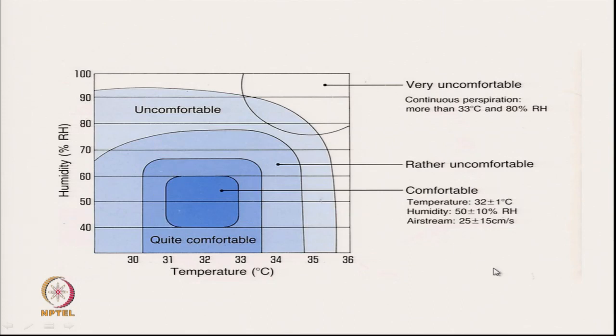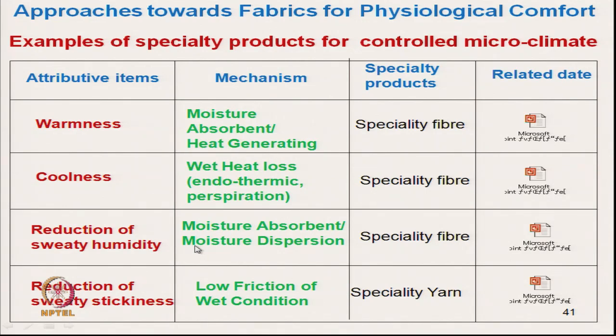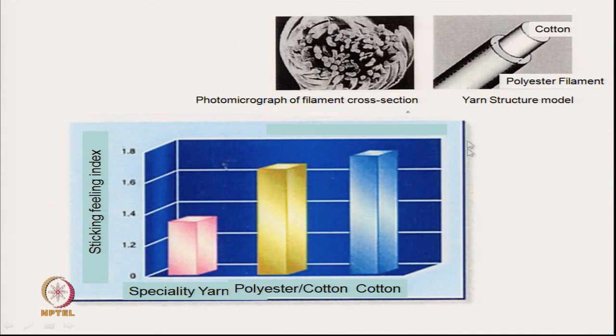And to maintain the microclimate, as we have seen, we can maintain it by proper release of humidity and reduction of sweaty stickiness. For that, low friction fiber has been developed. This is the yarn structure. For normal polyester cotton, the friction stickiness index is high. For normal cotton, the stickiness index is higher than that, but for the developed specialty yarn, the stickiness index is least. Here at the core, cotton fiber is used, and at the sheath, polyester filaments are used. So, if we develop yarn from this combination, we can develop yarn with lower stickiness.